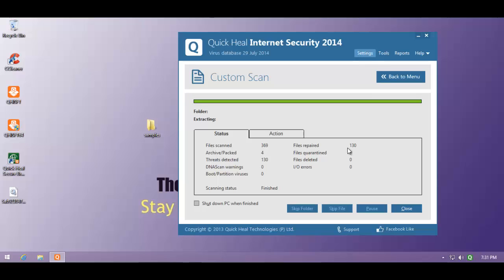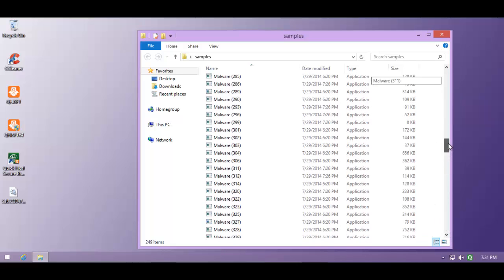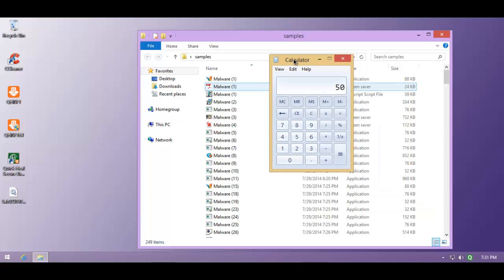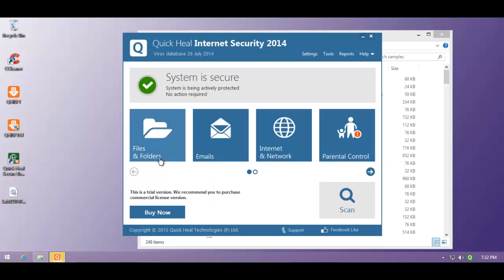So I don't think they did a disinfect. We'll see if the number of files is unchanged, because according to it, there should be only one file missing in the folder, but that's definitely not the case. So as you can see, we've got 249 items, so definitely there was no disinfection. It was just that the files were removed, and I guess that's what Quick Heal calls repair. So let's just quickly calculate the detection ratio. 517 to start with, and we're left with 249. So that is 51.8% detection. In the realms of horrible, terrible, appalling, any other words you can think of.